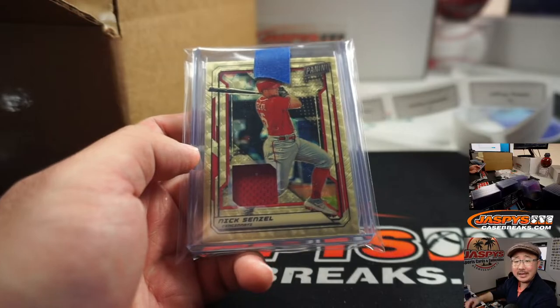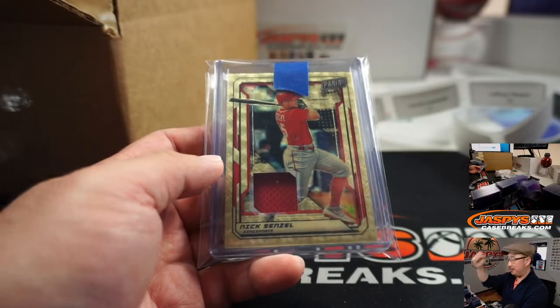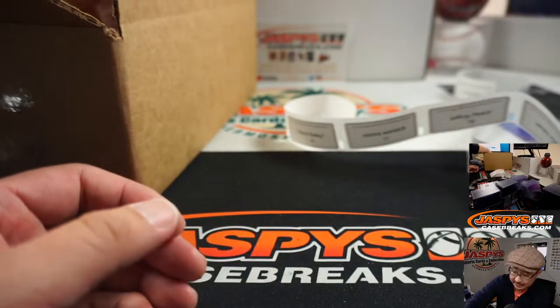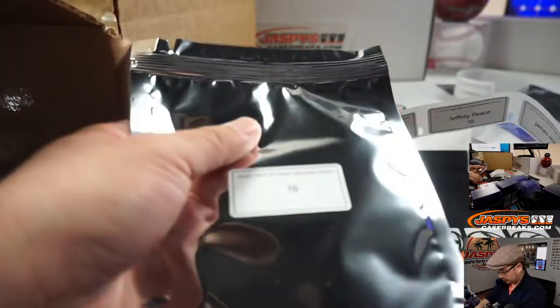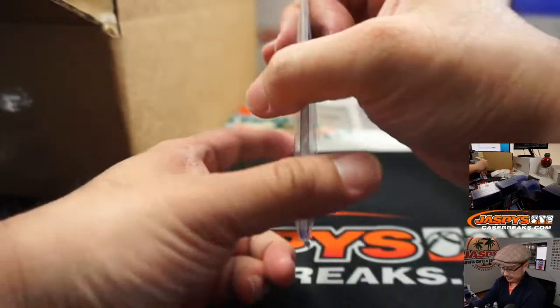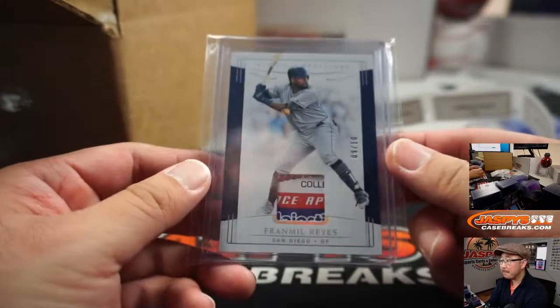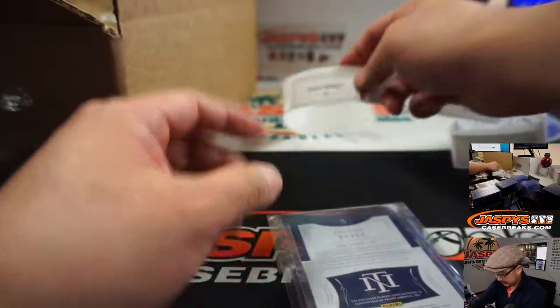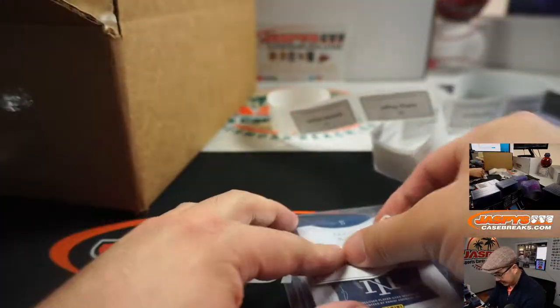There it is. There's your name right there, Brian Peoples. All aboard the Big Hit Express. Woo woo! Diane, sweet 16 for you. We didn't know Gleyber Torres played for the Cubs. I completely forgot about that. And Franmil Reyes, 9 out of 10. Nice laundry tag right here. There you go, Diane.